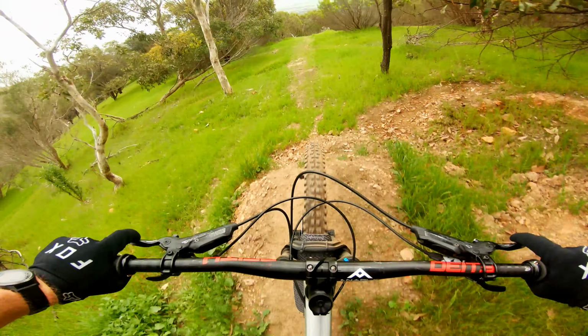Really good for learning braking, this track, actually. It's got to be pretty precise. There's an inside line here somewhere, I think. Oh, it's pretty tight. Oh. And that's it.